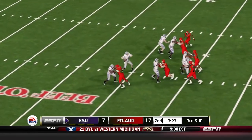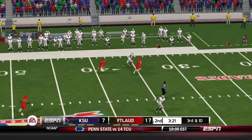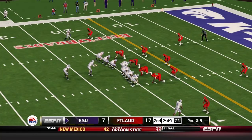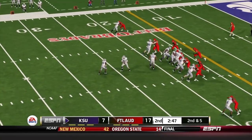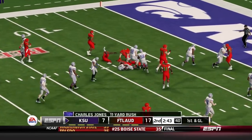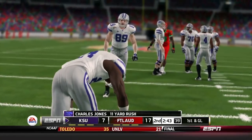Guys. And yet he's able to pick it back up. And then look at Ertz here finding his man deep. That's Byron Pringle for a 40-yard reception. 2nd and 5. A little handoff here, and look at that big run. Good job there by Charles Jones to get the 11-yard rush.